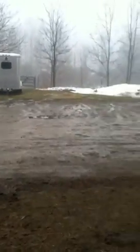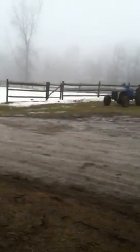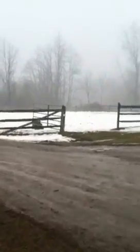Okay, so I'm going to give you a tour of the barn. This is the outdoor arena. Right now it's all snowed in, but it's pretty big, and it's really good to ride in.